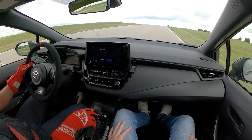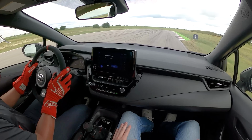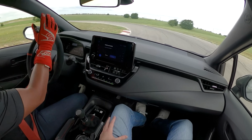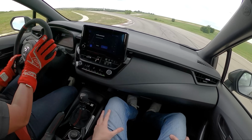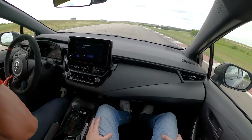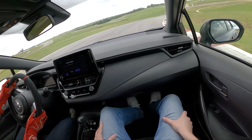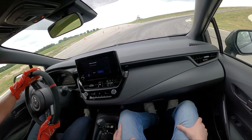Third gear. Look at the brakes. Easy. Always easy. Entering the corner, you see the back will move. Oh yeah. This is third gear. Just pushing the car. Wow. See how it goes. See how smooth it goes.